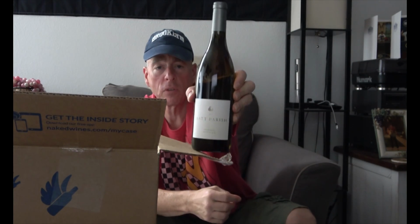Again, Matt Parrish Chardonnay here, okay? This one again was $21.99 and worth every penny, guys. I'm telling you, worth every penny. So I have another bottle of this one in the box, and there it is.